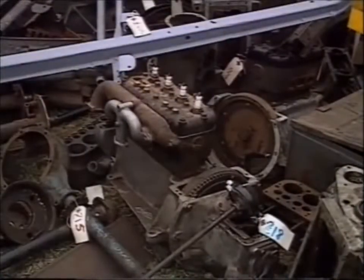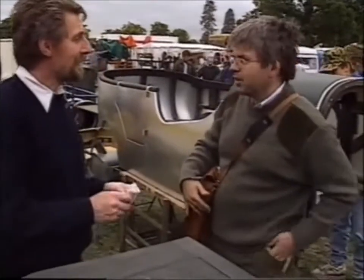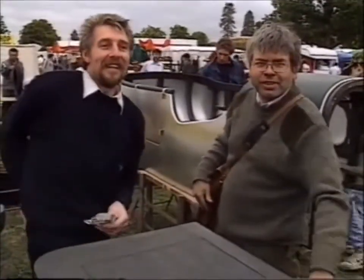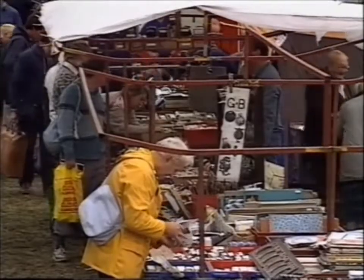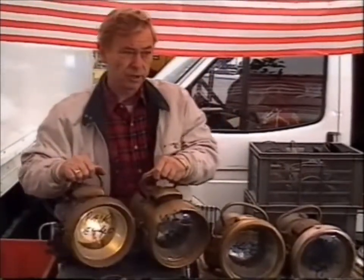It seems to me that some of these prices are a result of dealers selling to each other. Trader A buys something from Trader B even before the show is open, and the increased cost is passed on to Joe Public. Right, business has been very good. We took a fair amount before we opened the doors this morning. And let's hope it continues all day.